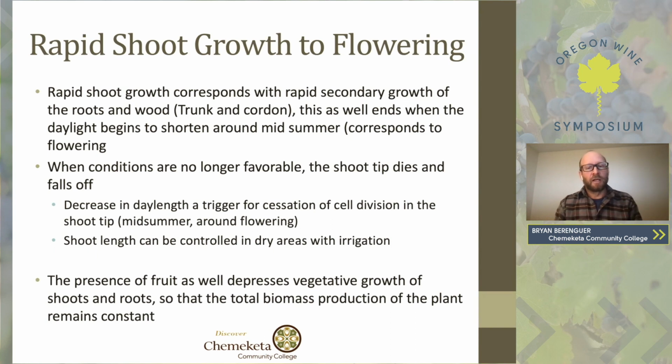Decreased daylight is a trigger for the cessation of cell division in the shoot tip, so around flowering. Our shoot length can be controlled in dry areas by controlling our irrigation, controlling the water stress that the plant has. We can control how fast it's growing, and basically that favorability of conditions, right? Of course, when conditions are favorable for a long time, we will have shoot growth going up even past veraison into the sugar loading stage.